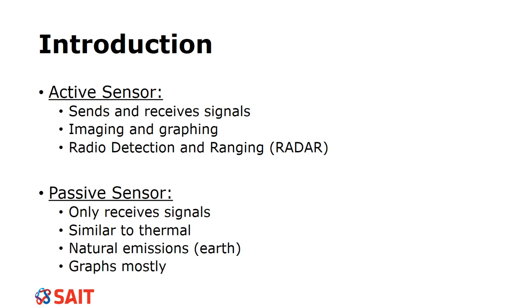But our Earth itself actually emits its own microwave energy, and we handle that passive energy similar to thermal energy. So a lot of the mathematics and theory relate similarly to thermal. Natural emissions such as snow. Snow has a very high passive microwave remote sensing wavelength, and so during the wintertime, we are being bombarded with a whole bunch of microwaves every time we step outside.